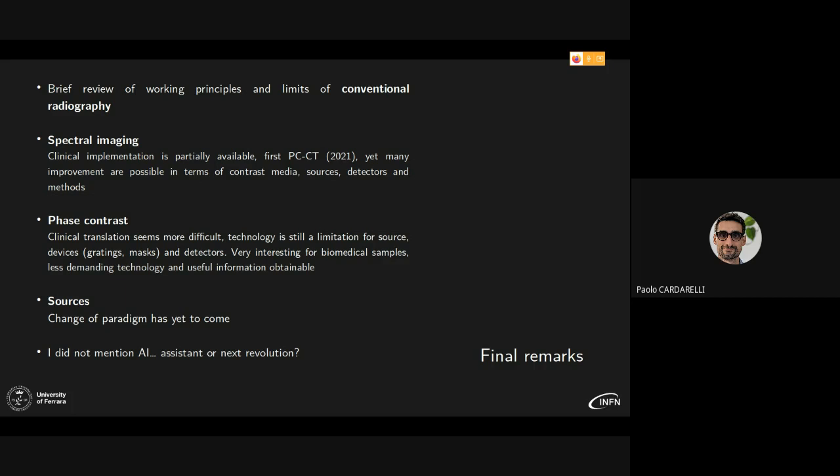On the part related to the X-ray source, instead, a change of paradigm is yet to come. We are still working with something which is more than 100 years old, which works very well, don't get me wrong, but I think that in the future we will have a change of paradigm in these respects. I didn't mention artificial intelligence, because that is a whole other beast, and so just a provocative question: will artificial intelligence in medicine be just an assistant, something to check and help the processes and the clinician, or will it actually be a revolution for diagnostics? And thank you for the attention.